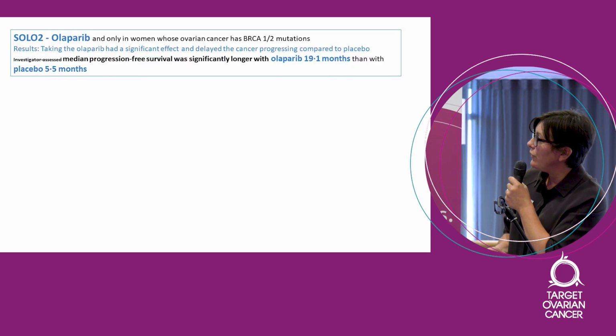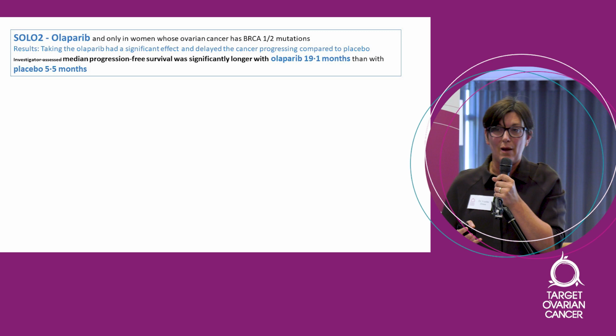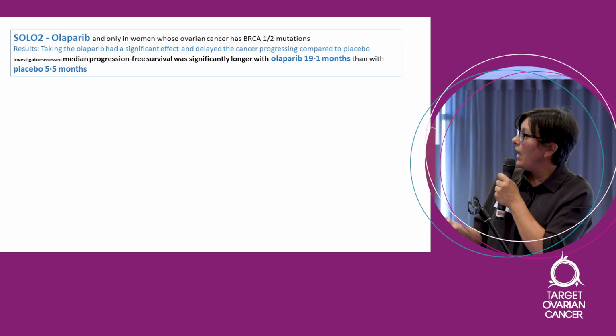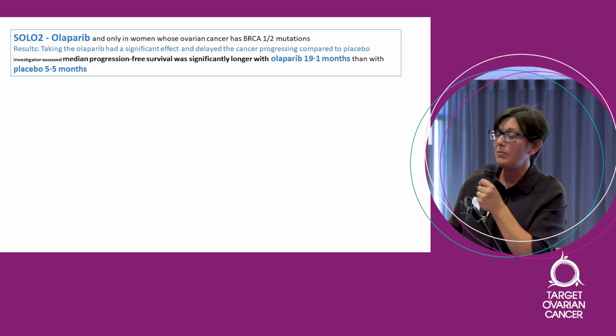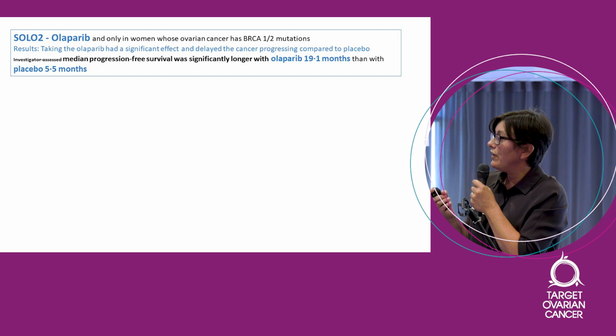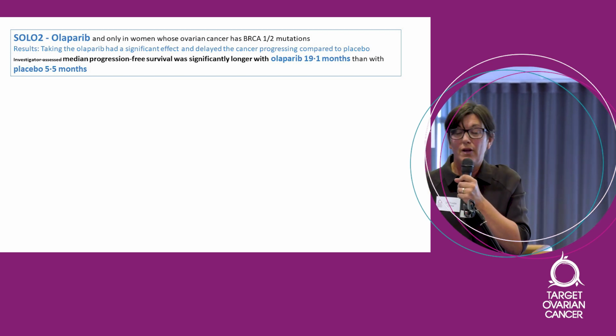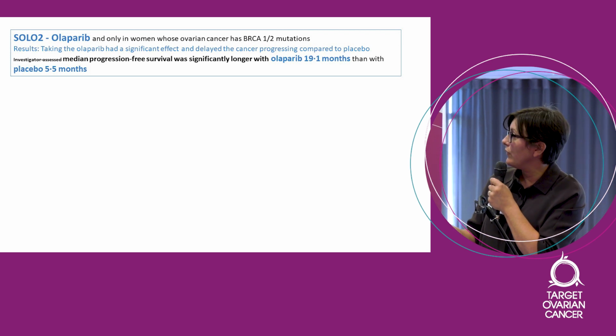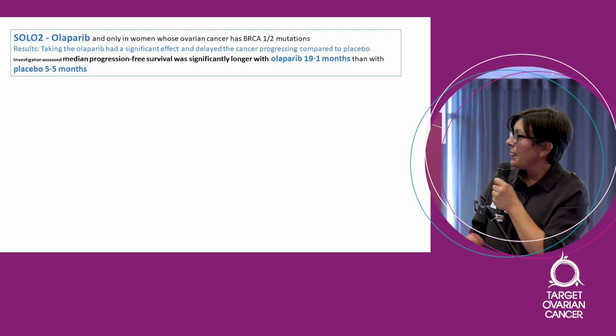So if we go on to SOLO 2, it looked at maintenance olaparib, so you have chemotherapy and then you have the PARP inhibitor as a maintenance treatment. And what it showed was that women with BRCA mutations, because this was restricted to BRCA mutated ovarian cancer, showed a significant benefit to taking the olaparib over taking the placebo in terms of the number of months that the cancer was controlled. And that's what those figures are there.